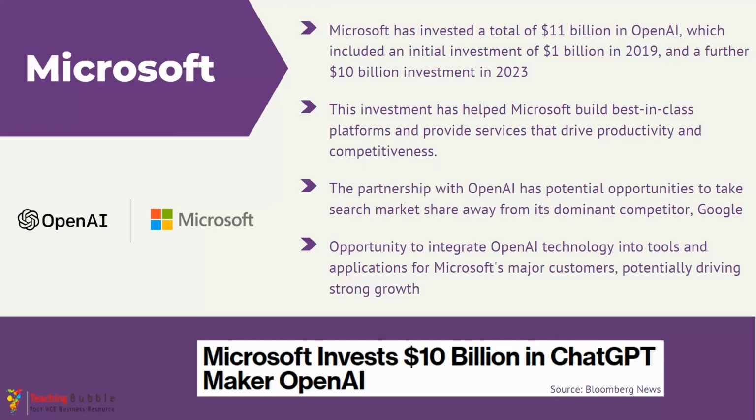And so the leaders could see the potential impact that artificial intelligence could have on all of us in society. And they made that really proactive investment to be a leader in the industry in that AI space. And so that forward thinking move aims to enhance Microsoft's competitiveness and productivity and potentially even capture market share from the dominant competitor, particularly in search, Google. And so while it can go into search, there's also the opportunity for Microsoft to implement the OpenAI technology into their tools and applications for their customers, which could potentially drive even stronger growth than what they've got.